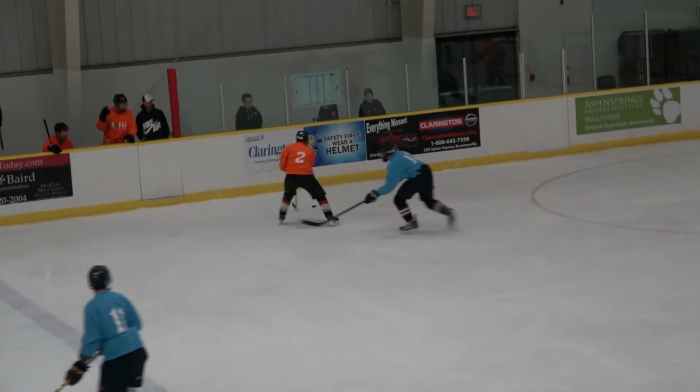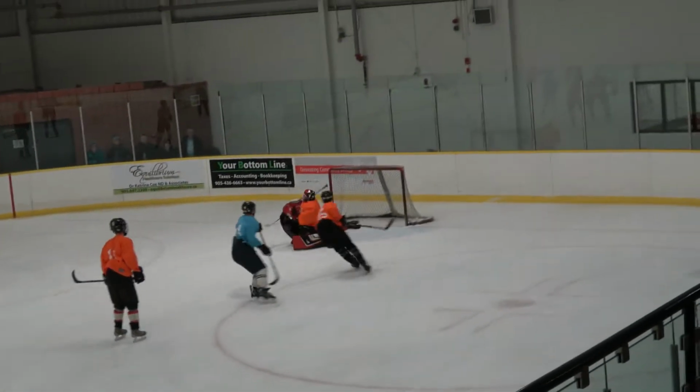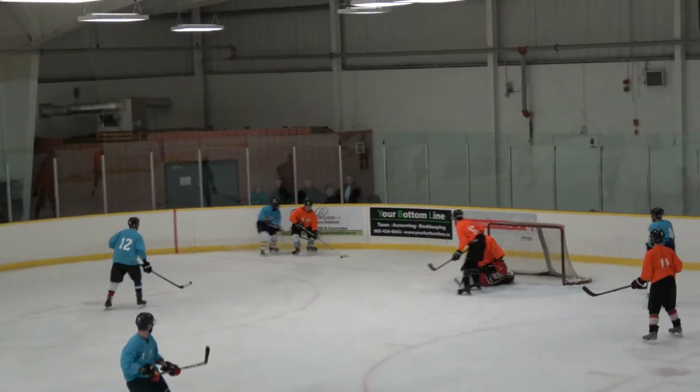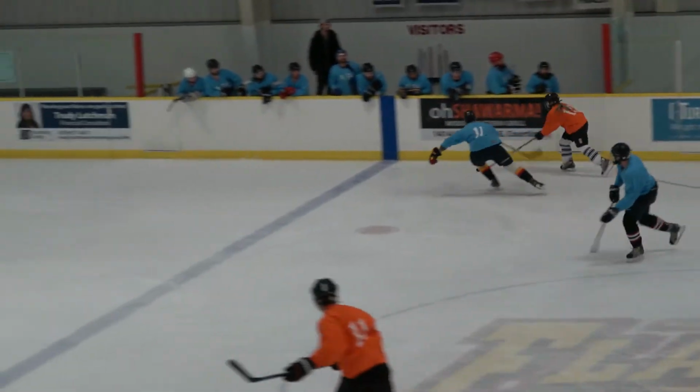That was almost off to the races there for number 2. Number 2 from their own zone leads it up for Team Orange. Stolen aside by number 4. Number 4 cutting in. Shot. Stop, and loose there in the crease area. He got enough of it, it was behind him, but he didn't have enough mustard to get to the back of the net.